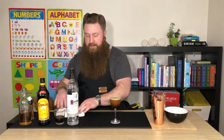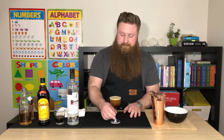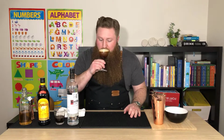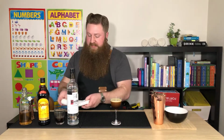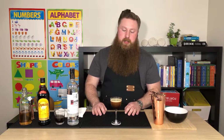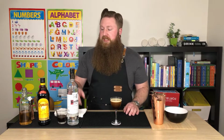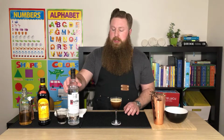And there we have Dick Bradsell's Espresso Martini. Let's give it a taste. It's very good. It's obviously really coffee forward with fresh espresso. Slightly sweet from the KAHLUA. Not overly sweet for sure.